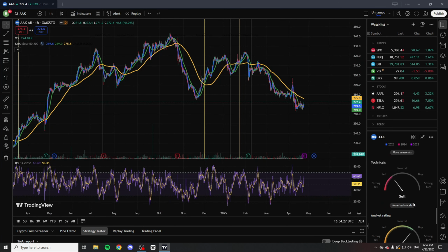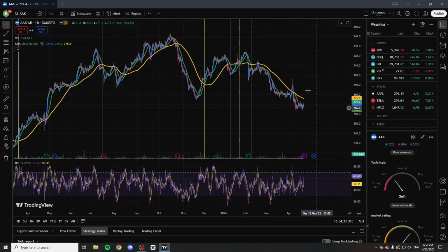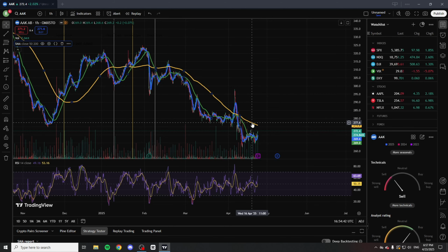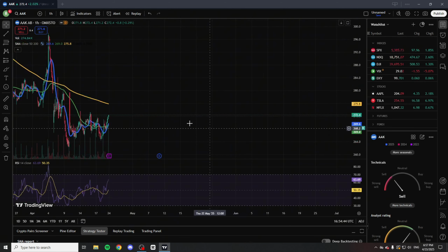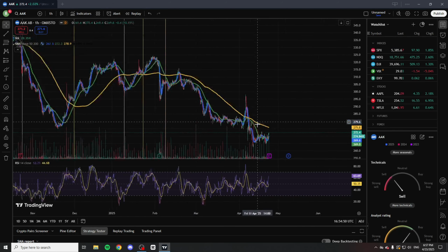Now, on the technicals on this, currently it is a sell for the day, and for the month, it is actually a neutral. As you can see, and that is because we have this formation here where it is trading sideways, so it's not a buy nor a sell at the moment. Chances are we need the SMA lines to get closer. That's the green line here, the 50-day moving average, and the 200-day moving average here, to get closer, and then hopefully make a golden cross and see some upwards momentum. Then it's going to be a proper buy signal.